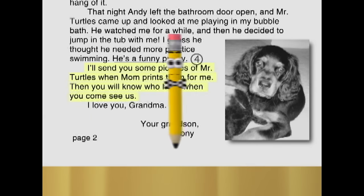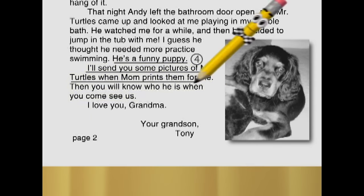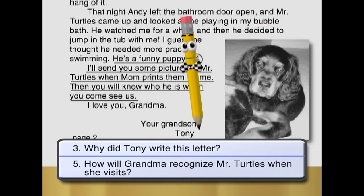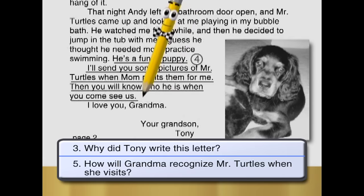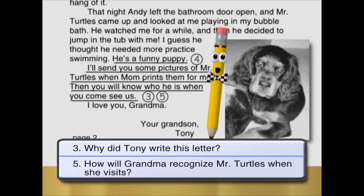What's this? Two questions are answered here. Now we know the answers to questions 3 and 5. Just a little more reading to do.